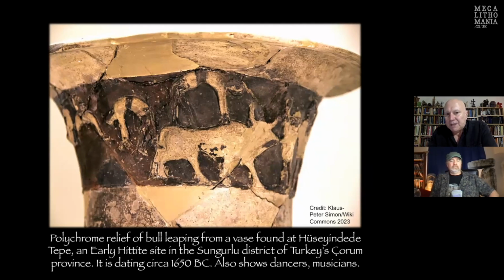But what's interesting is that, let your eyes get familiar with this. This is a vase from a site called Taş Tepe, which is an early Neolithic site in the Sungurlu district of Turkey's Çorum province, which is, I think, north to northwest of the country. And it's a vase with what they call polychrome relief. It dates to about 1650 BC. And this shows not only dancers and musicians going around it, but what is quite clearly bull leaping. And this is not considered to be influenced by what was happening in Minoan Crete, suggesting that bull leaping was going on in early Hittite times in Anatolia, obviously the very country in which the Taş Tepeler culture had been many thousands of years earlier.